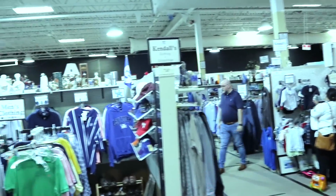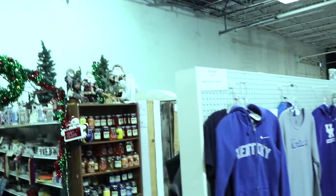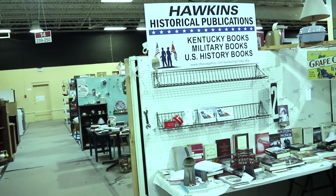This place is just enormous. I have to say it's one of the biggest ones of these things I've seen. I'm surprised there isn't a better variety for me, considering how much stuff.